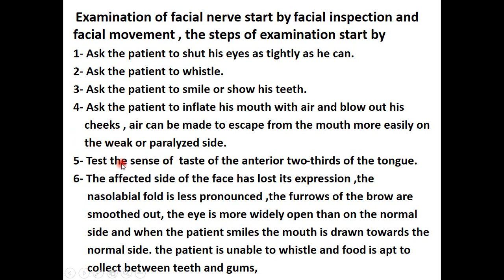Then you have to test for the sense of taste in the anterior 2/3 of the tongue. The affected side of the face has lost its expression. If he has, for example, left-sided or right-sided facial nerve palsy, we will see loss of expression, and the nasolabial fold is less pronounced, flat. The furrows of the brow, the high wrinkles that we see on the forehead, are smoothed out.